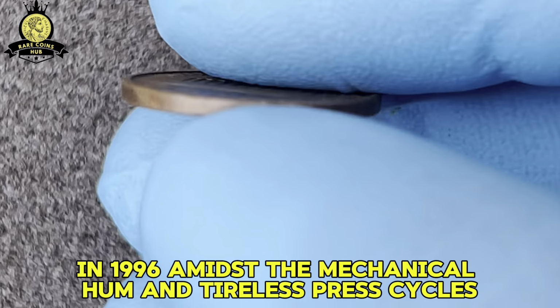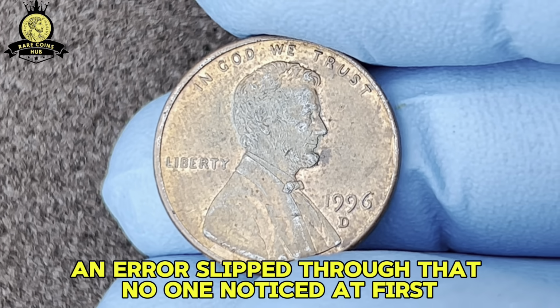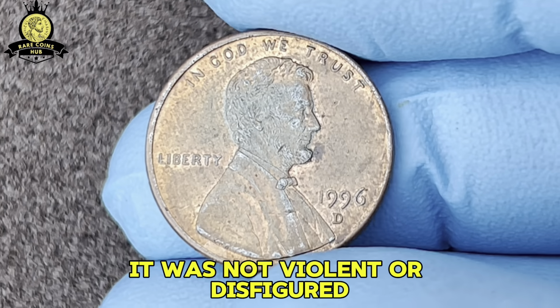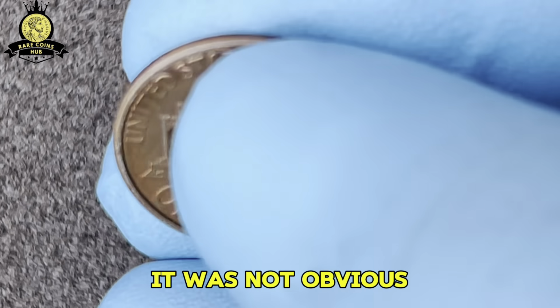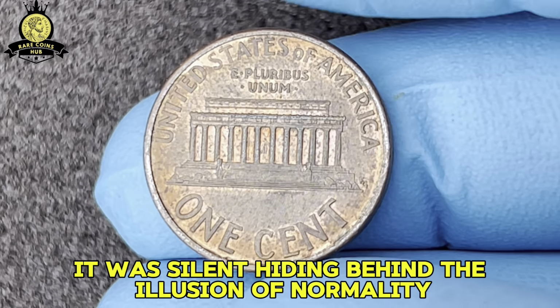In 1996, amidst the mechanical hum and tireless press cycles, an error slipped through that no one noticed at first. It was not violent or disfigured. It was not obvious. It was silent, hiding behind the illusion of normalcy.